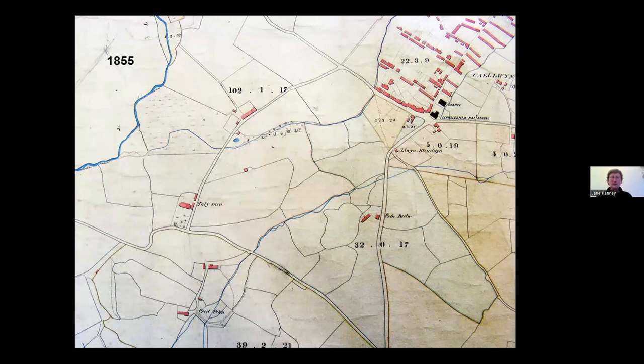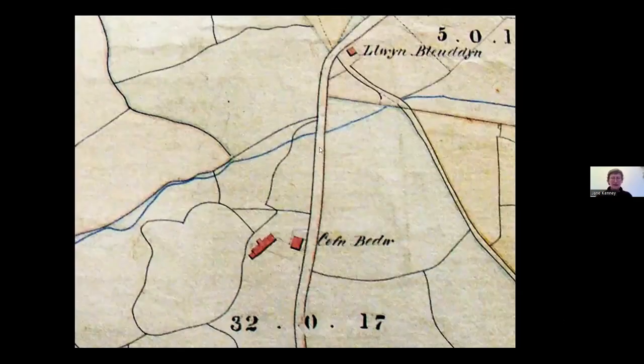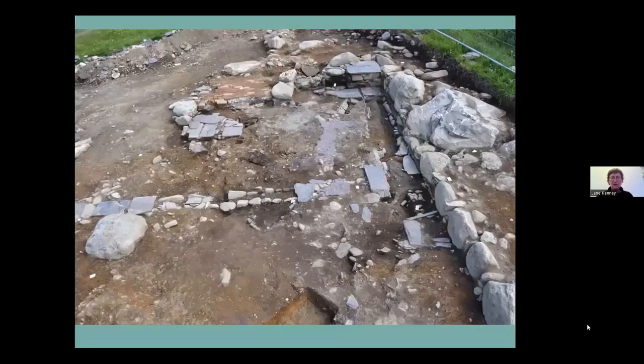And this is a very nice map from the Penrhyn estate. This is dated 1855. And this shows, there's Rachub up there, and this shows all various farms that were around at the time. And if we zoom in to here, so this is our site in this sort of area here. And here we have the farm of Kevin Bedu. So we knew there was a farm on the site, and that is actually what was found. So when we stripped further, we could actually see the farmhouse itself.